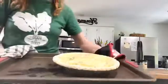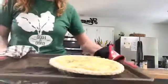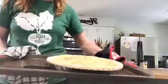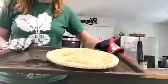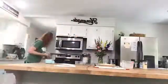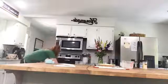But it's not completely done. It's a little wiggly. I'm going to put it back into the oven for a few minutes, but that's basically what it's going to look like. I don't want to dump it on the floor, but this one is a quiche Lorraine that I made. So that's just your bacon and your cheese. So I'm going to put this back into the oven.